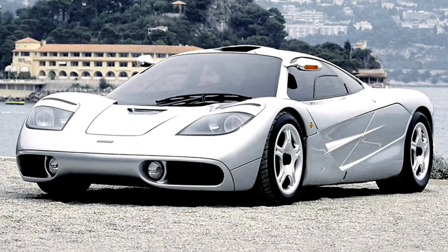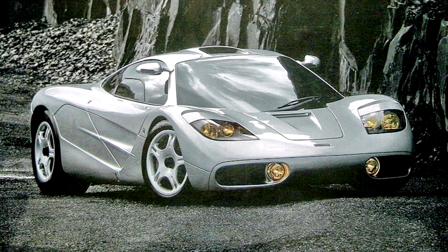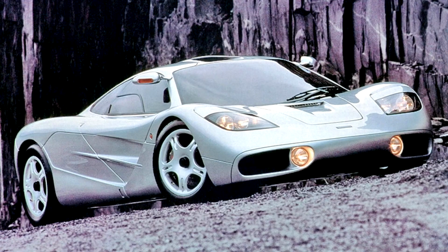On March 31, 1998, the XP5 prototype with a modified rev limiter set the Guinness World Record for the world's fastest production car, reaching 240.1 miles per hour, 386.4 kilometers per hour, surpassing the modified Jaguar XJ220's 217.1 miles per hour, 349 kilometers per hour, record from 1993.